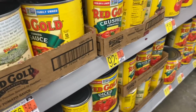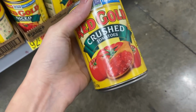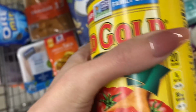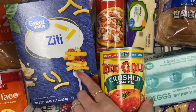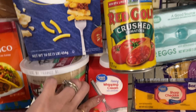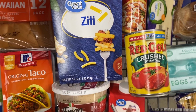Next, I'm going to go ahead and pick up some crushed tomatoes. This is also for our Ziti Pasta recipe. It's only 92 cents for this Red Gold crushed tomato. So I'm going to go ahead and add that in with this recipe. So far we've got most of the ingredients. We got our Parmesan cheese, our pasta, whipping cream, and crushed tomatoes. We'll probably get some garlic bread to go with that.